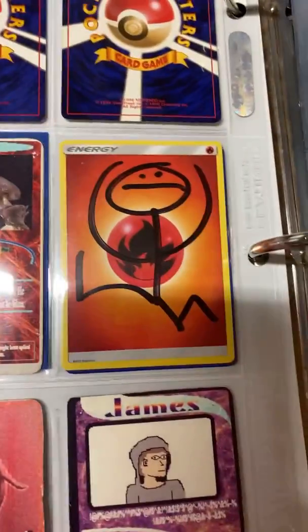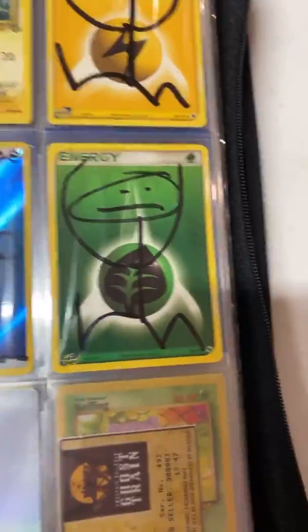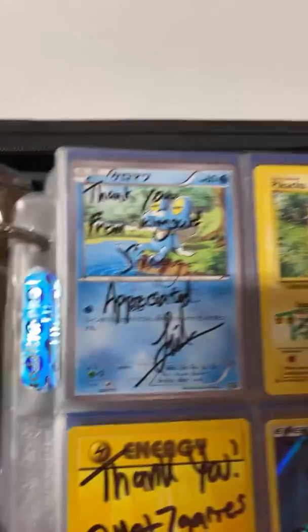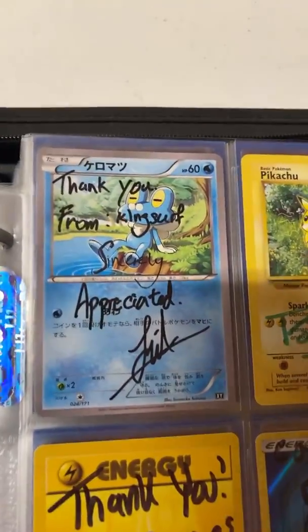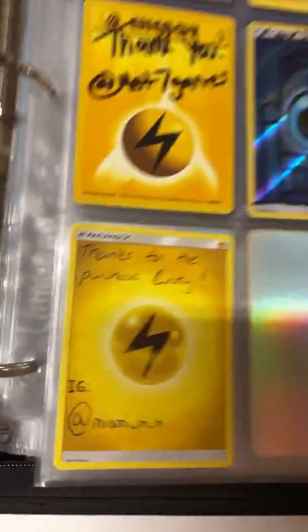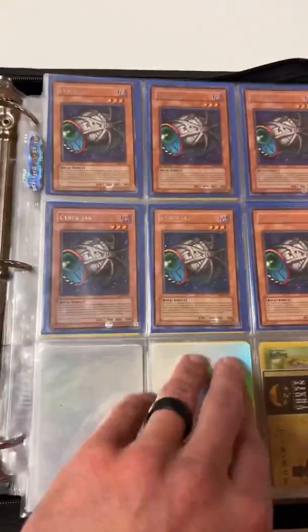This right here is a cool Trainer Ryan card. I'm sure a lot of you know what that is. In fact, I've got a few of his. I've got a couple E-Series right there. That's Sun and Moon era. Met 7 games, he sent me one before. Card Throne. You got Pokemon Radar right there. Not even sure who that is. King Surf. And I've actually got a lot more than this. These are just some that I had put in this binder before I tucked it away.